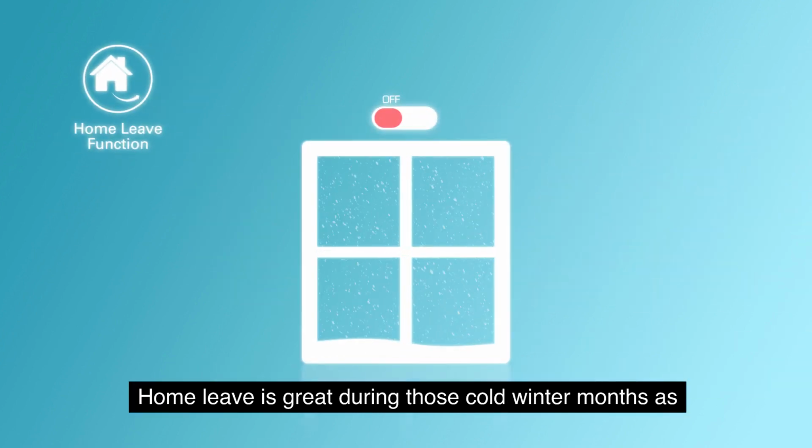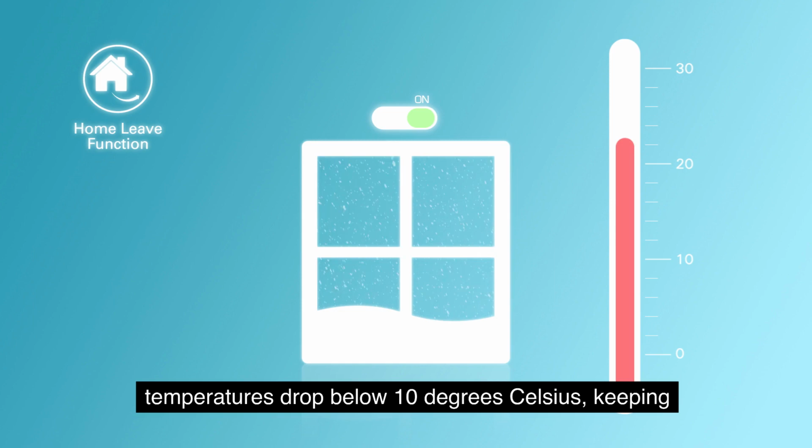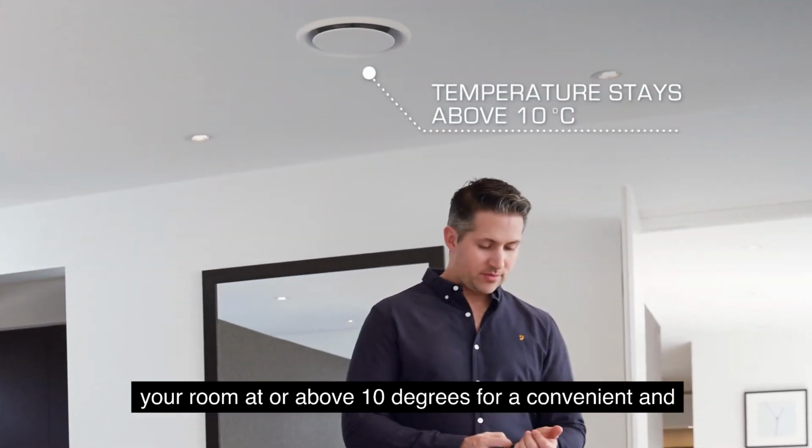Home leave is great during those cold winter months, as it turns your air conditioner on automatically when room temperatures drop below 10 degrees Celsius, keeping your room at or above 10 degrees.